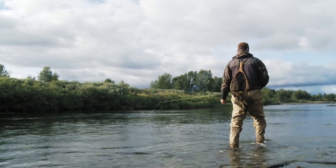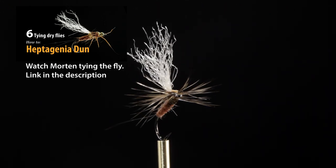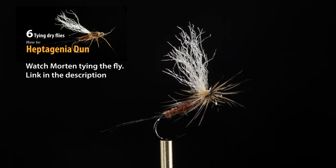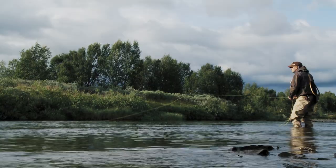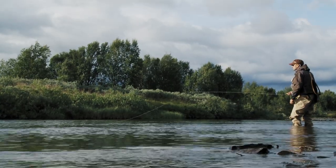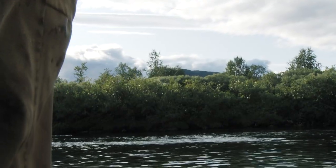Morten's still using the same imitation of the Heptagenia. There are no insects hatching and no fish rising, but earlier we saw fish rise to Heptagenia. Morten is slowly making his way upstream, fishing along the opposite bank where the water's a little deeper.